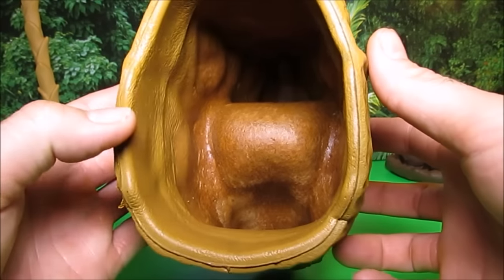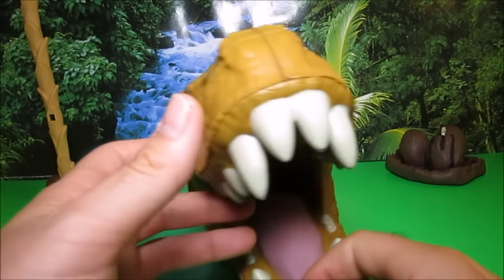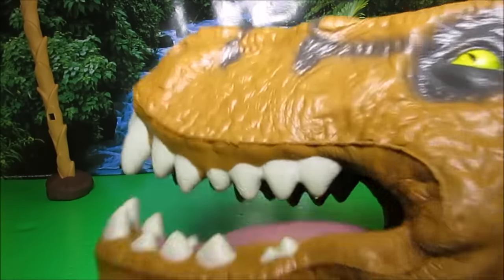And then it's cool, it is a puppet. So, wow, this thing is awesome. They did such a good job building it and coloring it, and it looks cool.